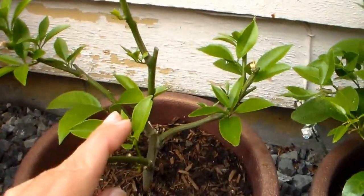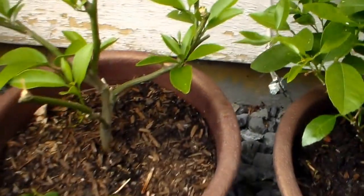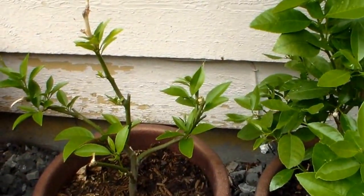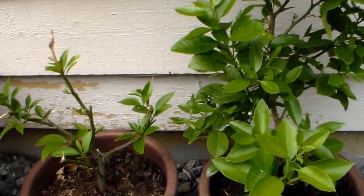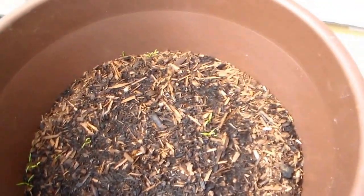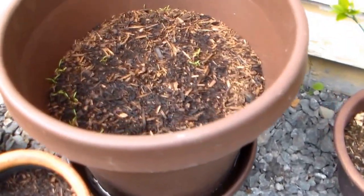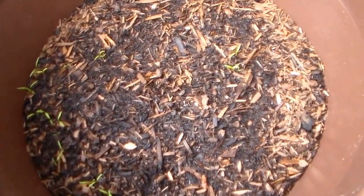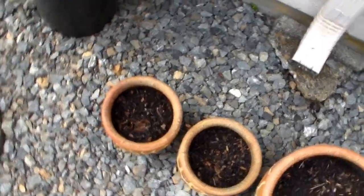And so I pruned this back, but it seems like it's starting to come back, and I repotted in some new soil and some compost. So these two are doing really well, and I think I'll get some lemons and limes from these plants. And these are baby carrot seeds. We just decided to put them in a pot, and this is a really tall pot, so it's deep enough to support the carrot growth. Some more pots, we sowed some seeds here. There should be some romaine lettuce in there, and some flowers.